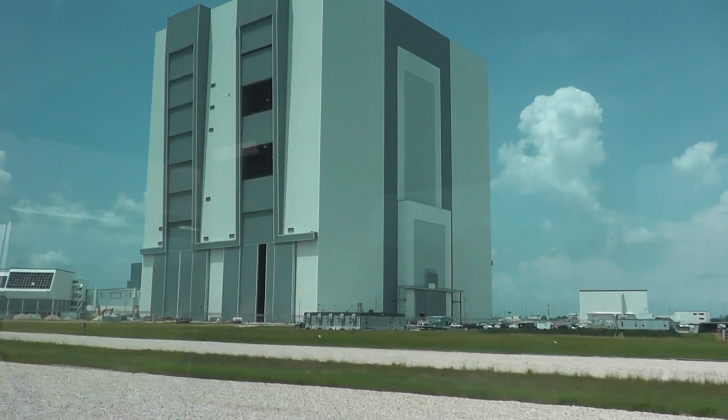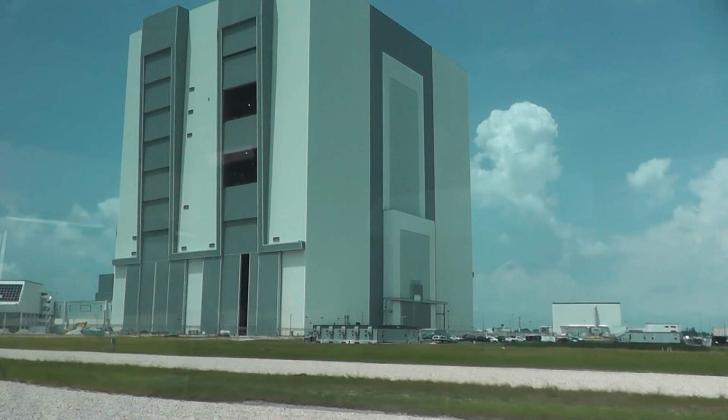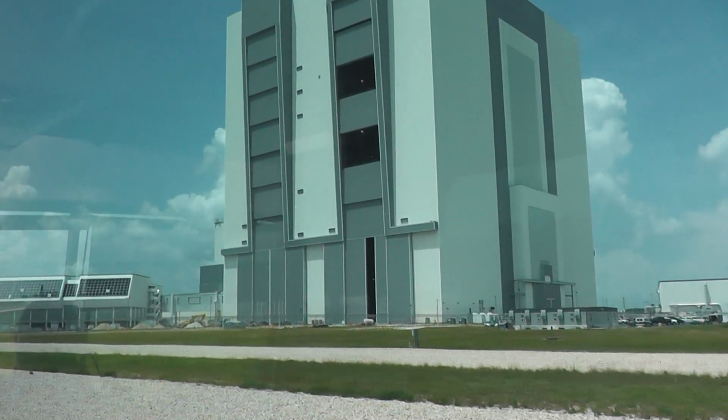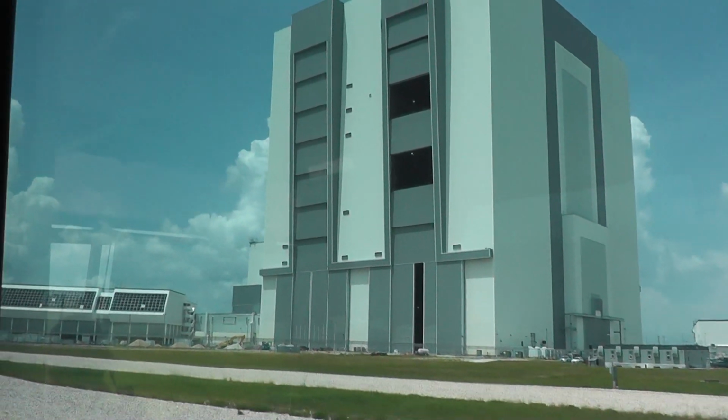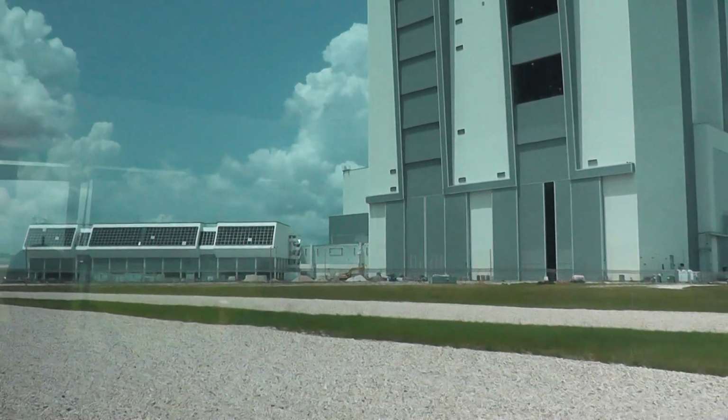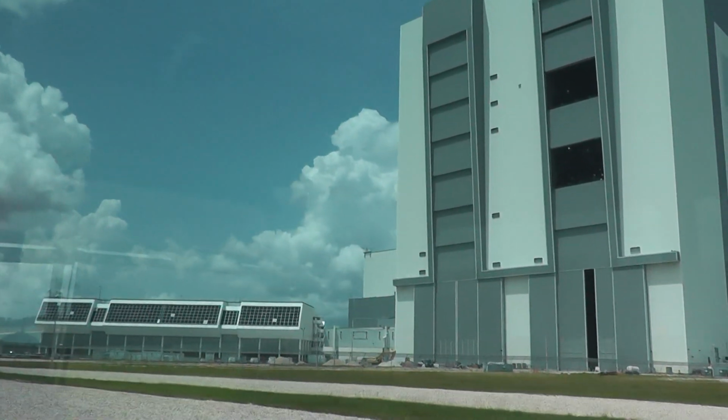And then the transporter needs to go back to the parking area. Give them the time to build the new rocket on it. Before you know it, it'll come back in. It'll pick everything up, and the ride to Launch Pad 39B is a good 7-8 hours from here.